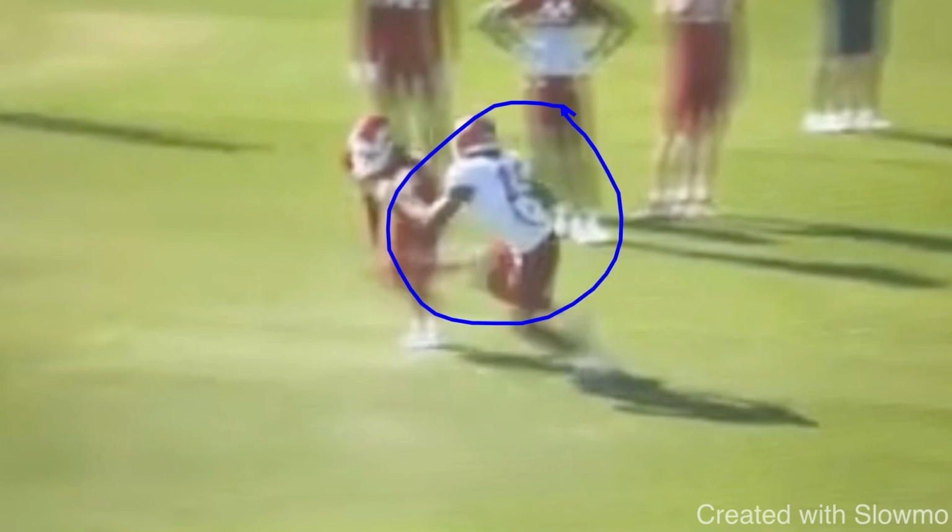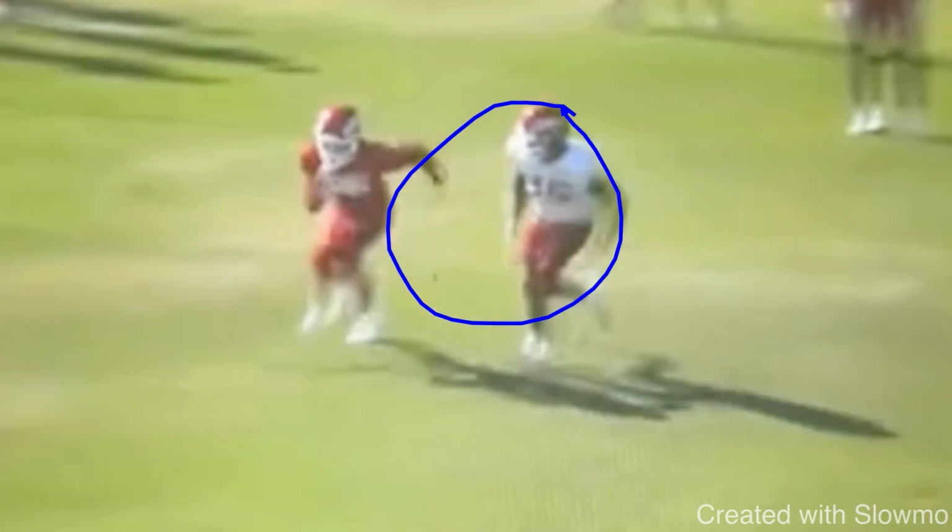Now, if this DB plays it well, maybe he's a little bit faster than us and he's running hip to hip, maybe I can't stack him. What we'd want to do, and this is why a lot of receivers are uncomfortable with this, is we want to drop our hips and slip back underneath him.